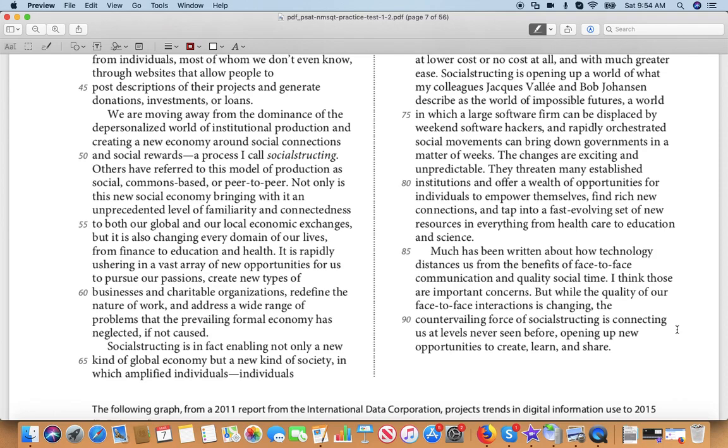And walk out without ever having interacted with a human being or even thought about a human being being involved in that process. Does that make sense? Yes, that's a pretty impersonal transaction. Okay. And the author is saying we're moving away from that dominance of that depersonalized world of institutional production. Things made by big corporations, probably sold by big corporations. Does that make sense, why that's the depersonalized world of institutional production? Yes. And if you break down that vocabulary, I think you can figure it out. Institutional means organizational, depersonalized means impersonal.